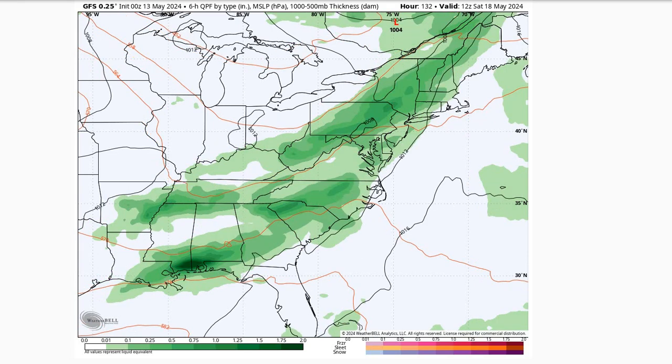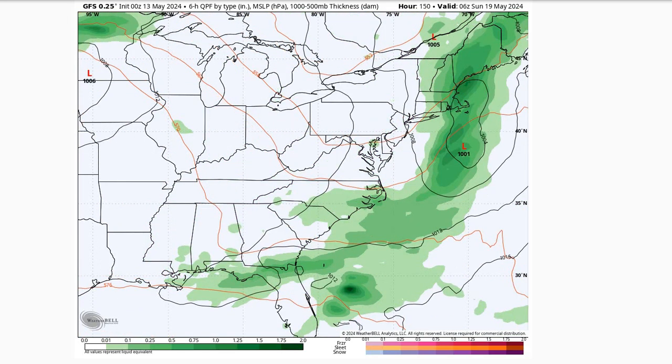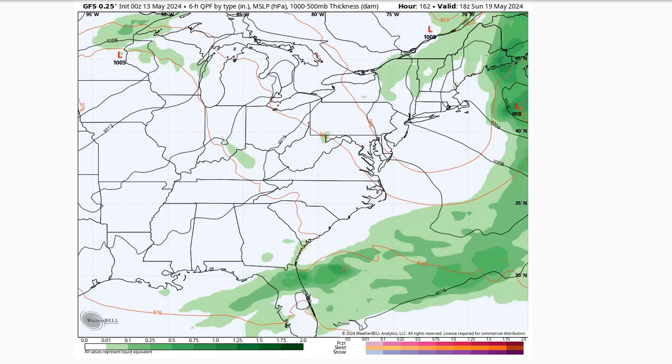The GFS here has that pushing through. Widespread rain in the area as we get to the start of the day on Saturday. European model looking a little drier than the GFS here, so there is some optimism there, but we'll have to narrow that down as we get closer to the weekend. But nonetheless, things look to dry out as we get into the Sunday time frame with maybe a very slight chance of a pop-up shower in the afternoon, but overall nice temperatures with dry weather continuing into Sunday.